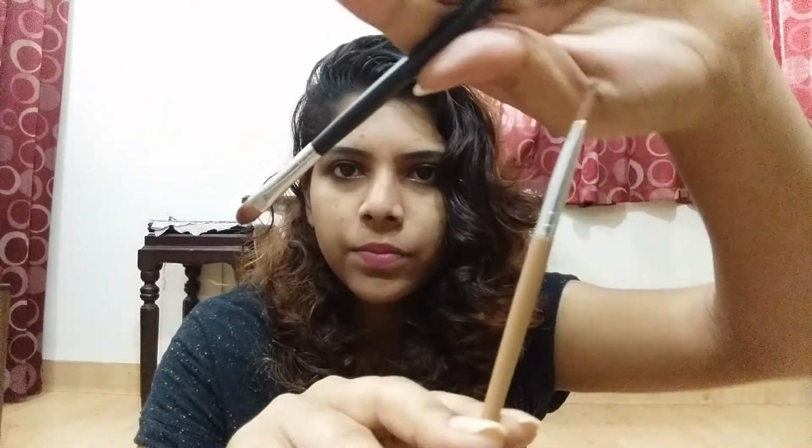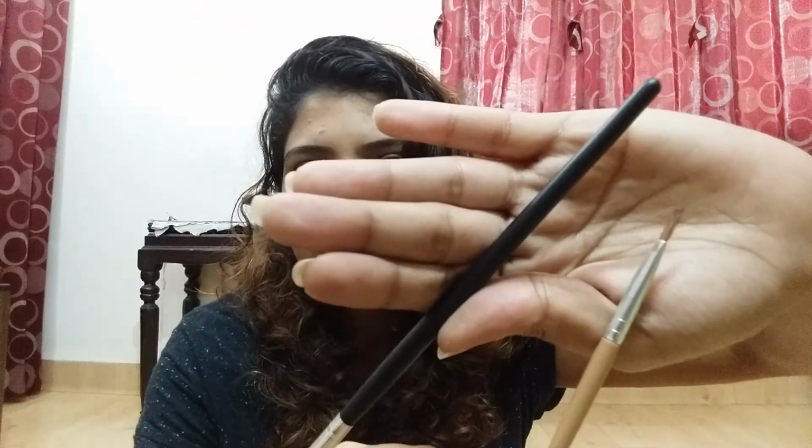This I use for my concealer. It's my so-called concealer applicator, and this I got with my contouring kit. So these are all my brushes, just all of them.